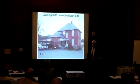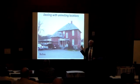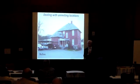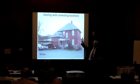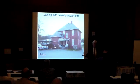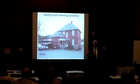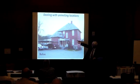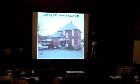What was the project delivery? CM at risk. And the beauty of CM at risk on this job was the CM got in and drank some of that Jameson from the get-go and had an opportunity to throw in his 2 cents, and we redefined the problem. And so this was the back of the rectory, nothing inviting about it.